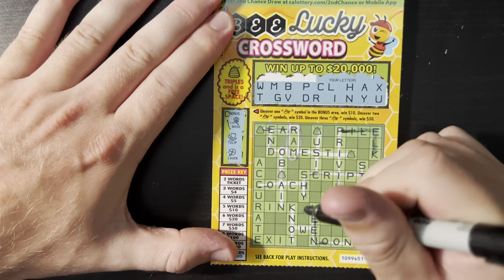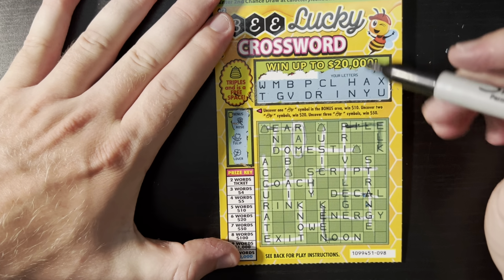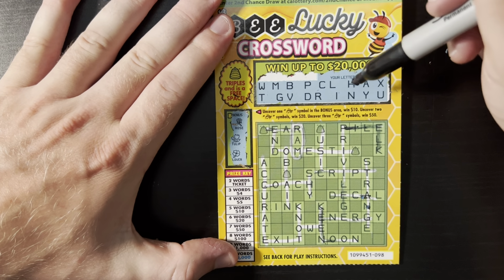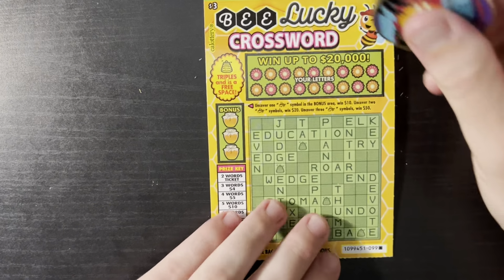No E, no O, no E, no E, and rink is our last chance. I really hope we have that. R-I-N. No K. All right, it is down to our last ticket, number 99, black box. Let's see if we can find a win. That would be awesome.